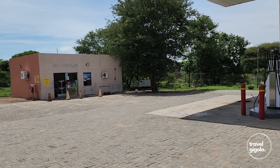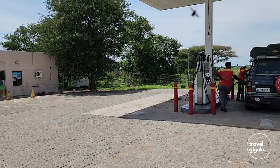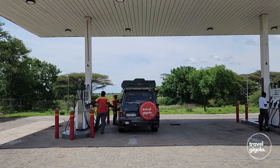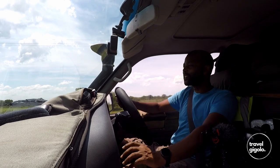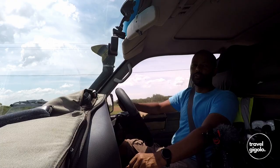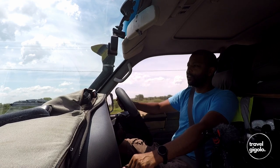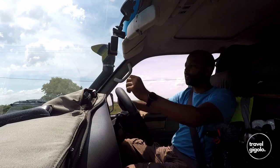Noticed a fuel station just outside Muchenje, so stop there quickly. It's filled up. The diesel guzzling wild dog, Land Cruiser 80 series, petroleum addict. So stop to fill up just in case, because we don't know when next we're gonna get fuel. Hopefully we'll get fuel at Savuti, but we don't know for sure. So always good policy to keep the tanks full when you can, and hopefully that will see us in good stead.